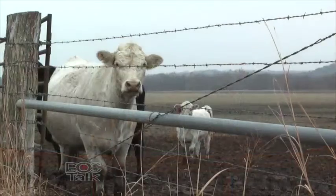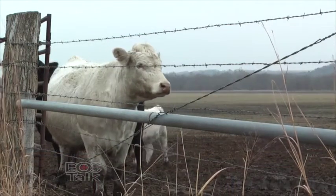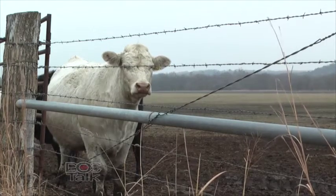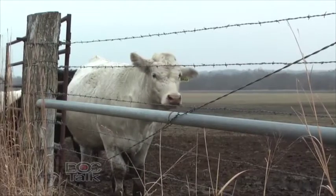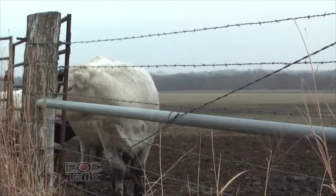So what is anaplasmosis? Well, it's a bacteria that specifically attacks the red blood cells of the cattle. If the bacteria attack the red blood cells, then the spleen recognizes them as being foreign, and so the spleen removes the red blood cells from the animal. The animal becomes anemic. It basically has no oxygen carrying capability, and that's where you start seeing the clinical signs. So we get this bacteria into our cow, we knock out the red cells, and the red cells are really important in carrying oxygen from the lungs to the rest of the body.